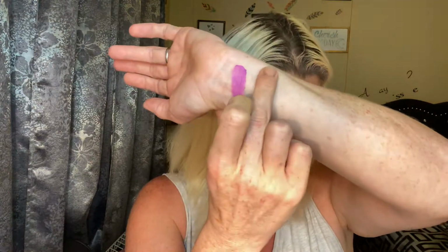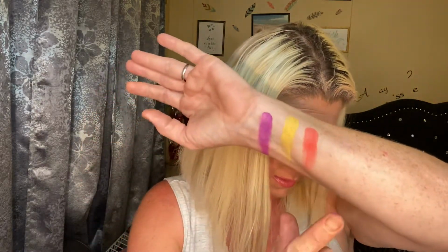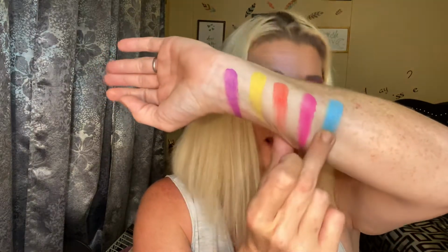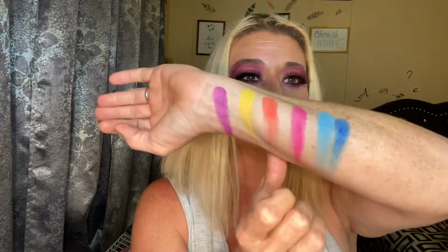Okay, let's do the first row. Purple Twist, Yellow Bee, Orange Burst. Look at that. Oh my God. That is swatching so good. Look how bright they are. I cannot wait to get these on my eyes. Magnet Kiss. Sky Blue. Oh my God.